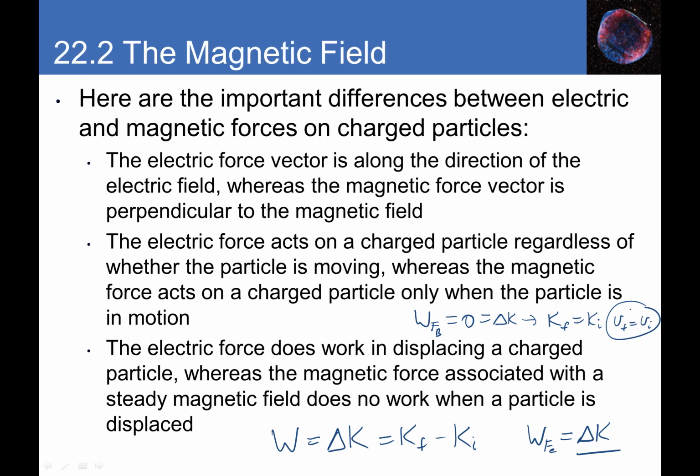That means whenever there is a magnetic force affecting the particle, it doesn't change the speed. What? So what does it do when there's a force acting on it? Well, remember, the force will always change your velocity, but your velocity can be changed by changing magnitude, which is the speed, or changing direction. Electric force can do both. Magnetic force can only do one of those things.